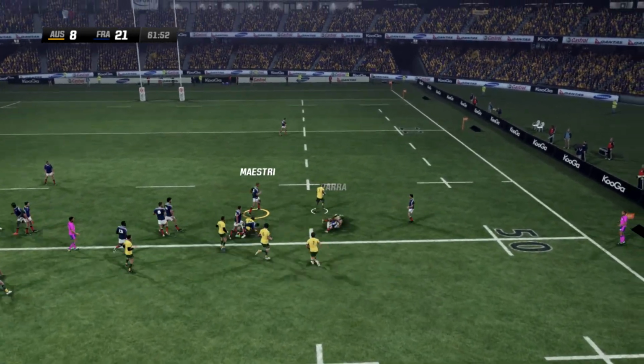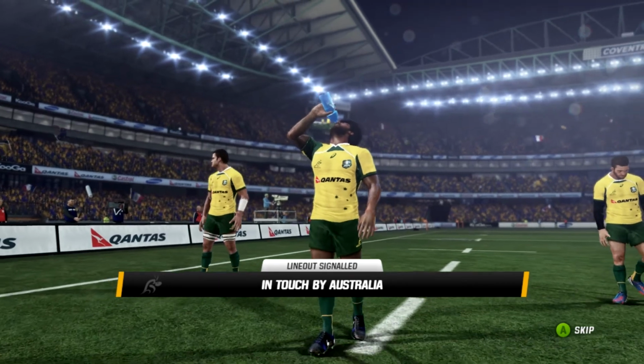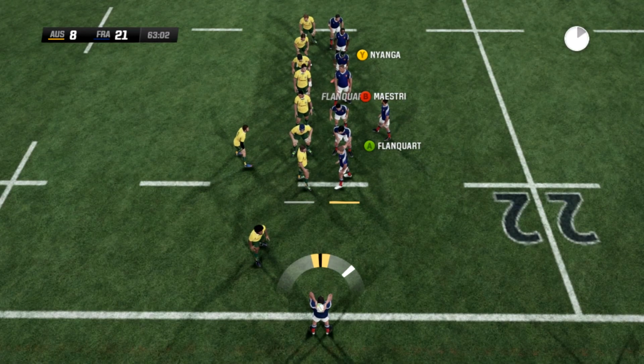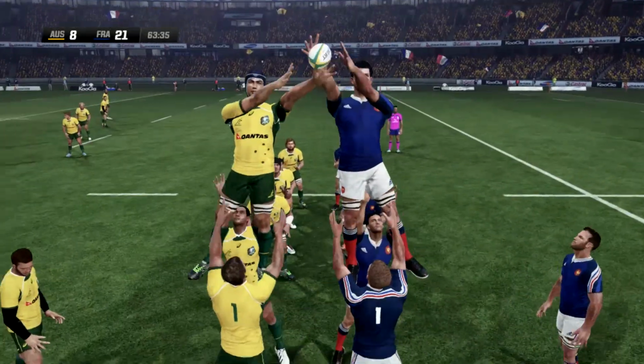I assume that was a forward pass or something of the likes. As there's Pelota now, sleeping through. He tries to take on the forwards there, and Slimani takes him out into touch. Oh, it's just not going here for Australia. They look out of ideas when they bust the line. After 62 minutes, France still 21-8.